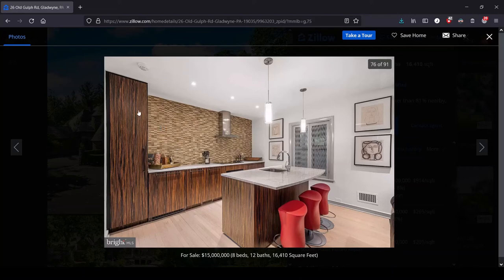This backsplash, look at that wood pattern on there. That is very much of an era. It doesn't look bad in the modern day. It's not like you look at it and you're like, oh, this place hasn't been updated. I mean, it looks like they're trying to stay true to the theme of the time.